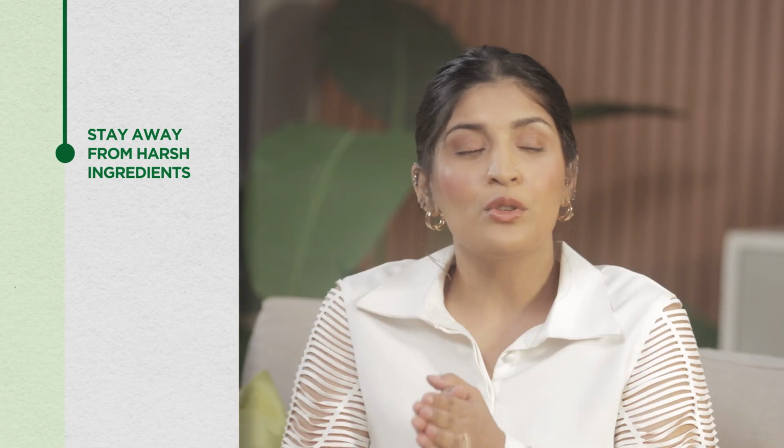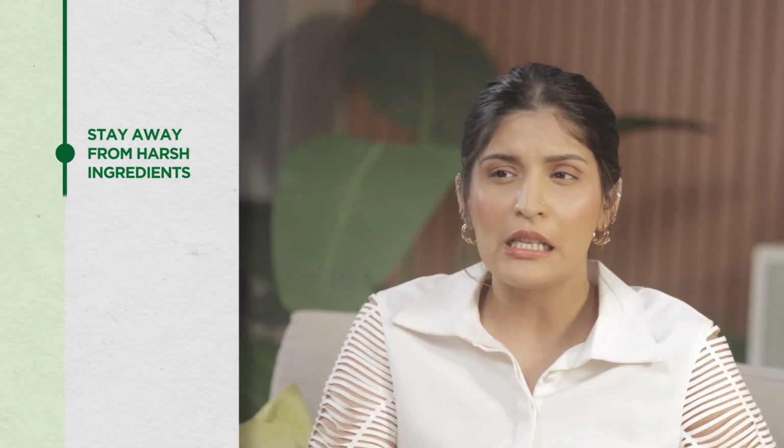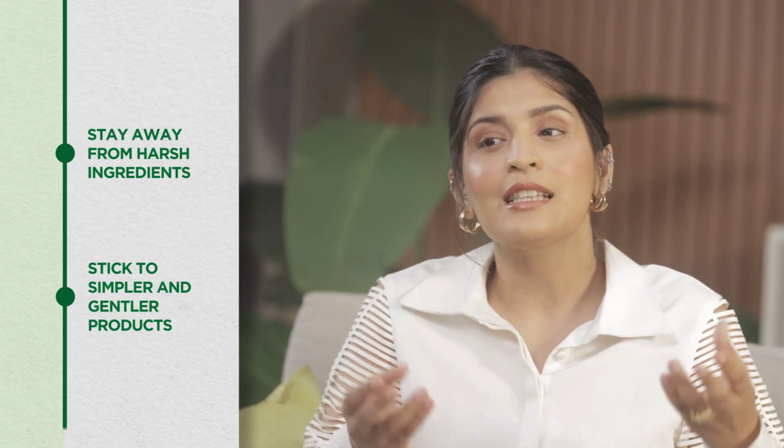Bye. The final point in this checklist, to be honest, is that if you have sensitive skin, basically stay away from harsh ingredients, even if they're trending. I think that's very important. You want to stick to products that are simpler, easier, don't have a lot of nasties in there to make sure your skin can repair itself and be the healthiest version of itself. True. Doesn't matter if there are sales, one plus one free, two free, doesn't matter. Just be mindful and just be kind to your skin.